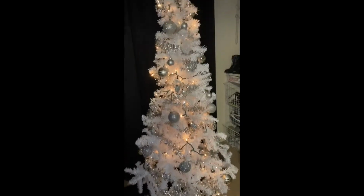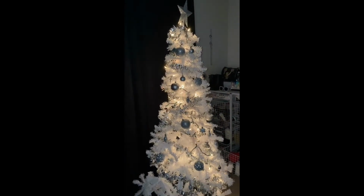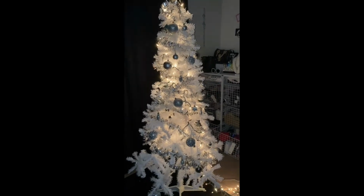Oh, Christmas tree. Hold on a second. Okay, so I just turned off the lights so y'all can see the twinkle in the Christmas lights. I mean, they're so pretty. This is the upstairs tree.